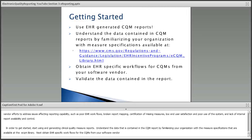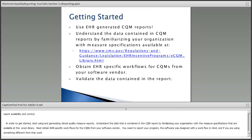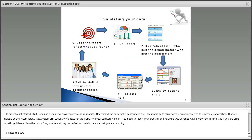When these reports were programmed and when the software was designed, it was designed with a workflow in mind. And if you're using something different from that workflow, your report may not reflect accurately the care that you're providing. Validate the data contained in the report, which is what we're going to talk about next. How to validate your data.